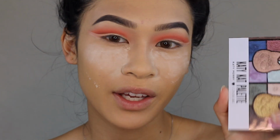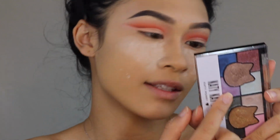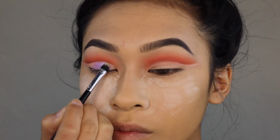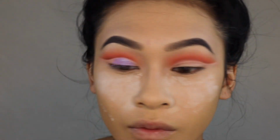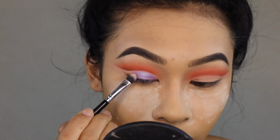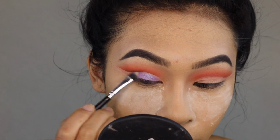Now for the fun part, we're gonna go into the purple in this CoverGirl Cool Cat palette. I think that it's probably the best match to the one on my shirt. So I'm gonna go ahead, take this on a flat brush and pat it onto my eyes just so I could get the best color payoff.